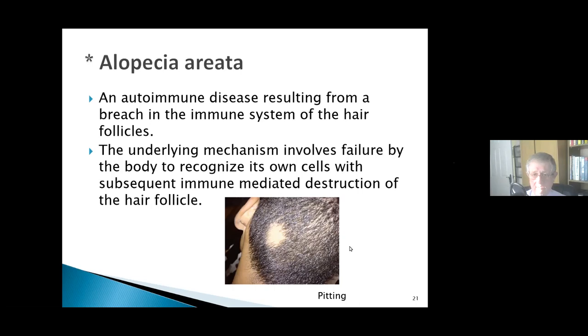No idea where this photograph came from. I just put alopecia into the internet and it popped up, and there was no reference to it, so I can't say who it came from. So if you happen to know this person, then please say, I'll be happy to put the reference there, although it might be hard to recognize.